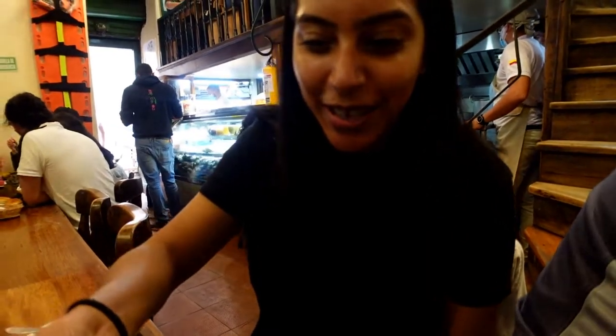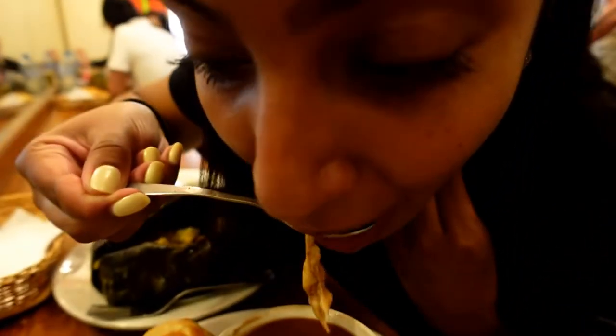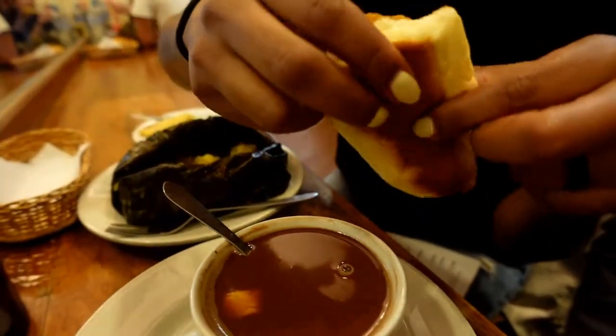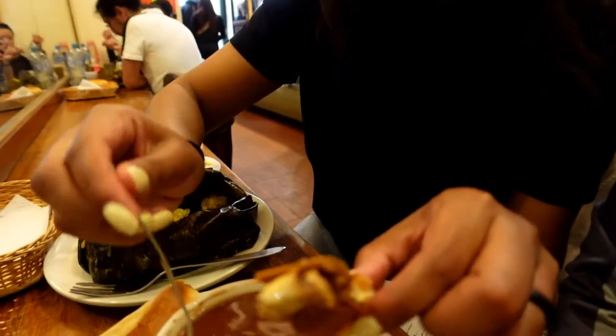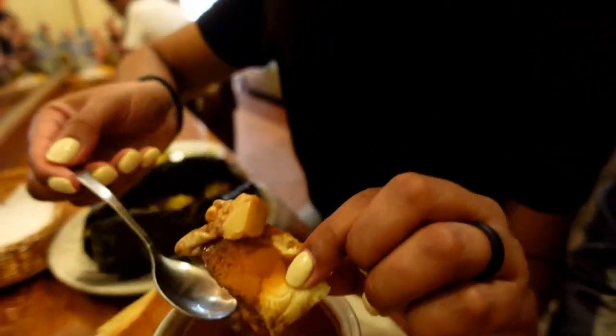How I would do it, we can literally just have a sip of hot chocolate with the cheese. Or take a piece of bread, dip it in the hot chocolate, grab a piece of cheese, and eat it all together.